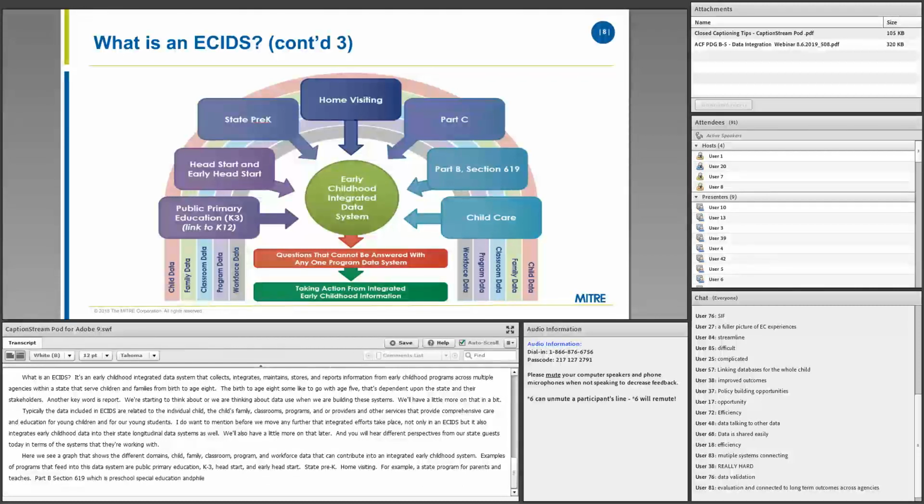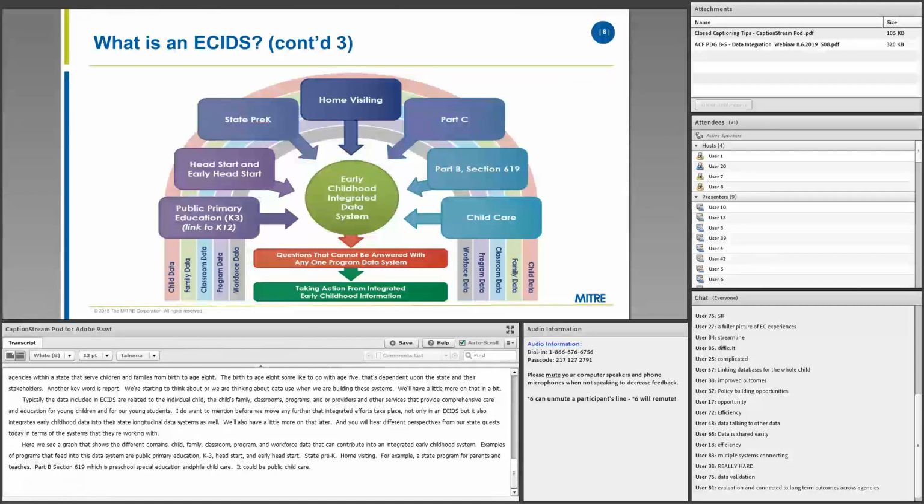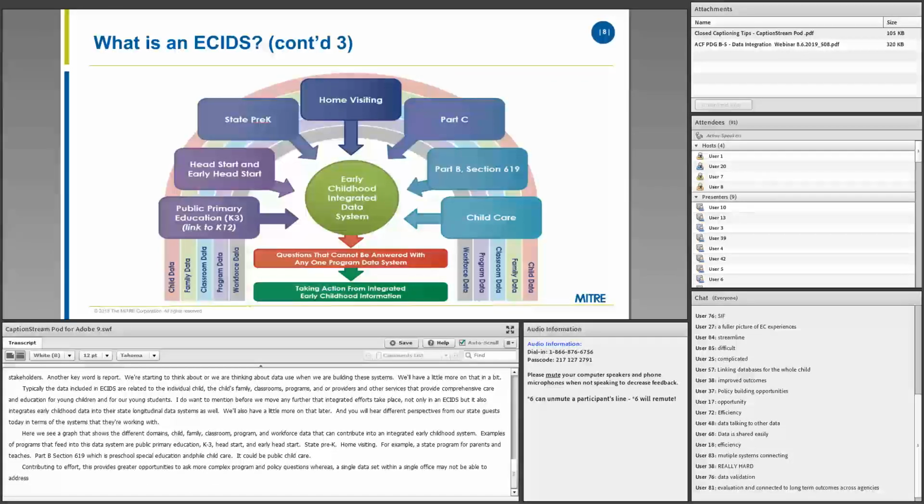And in contributing to this effort, this provides greater opportunities to ask more complex program and policy questions, whereas a single data set within a single office may not be able to address, and which helps us to ultimately use the data to make informed program and policy decisions.